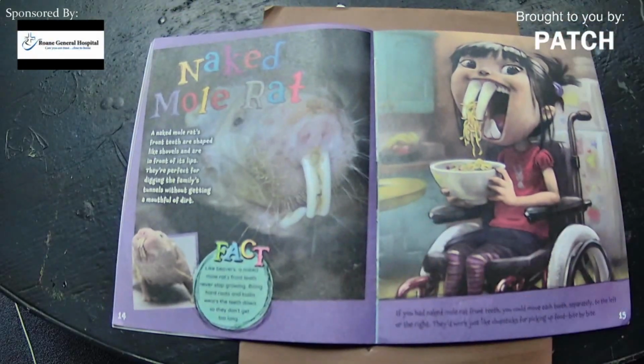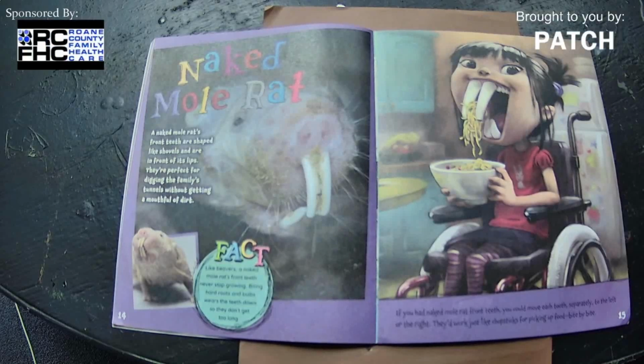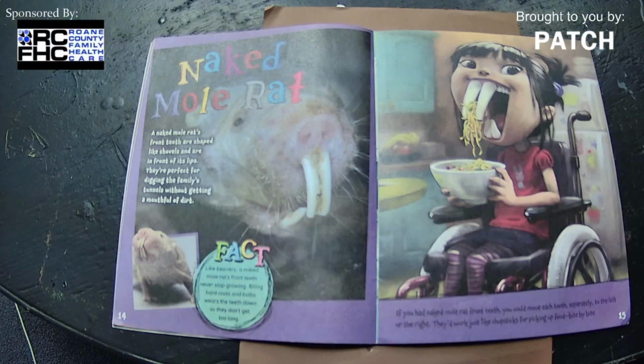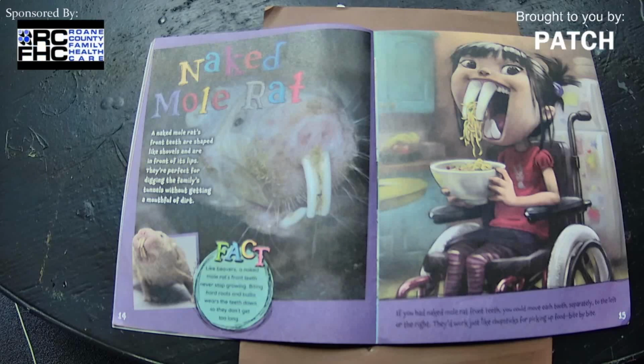A naked mole rat. Ooh, poor fella. A naked mole rat's front teeth are shaped like shovels and are in front of its lips. They're perfect for digging the family's tunnels without getting a mouthful of dirt. Like beavers, a naked mole rat's front teeth never stop growing. Biting hard roots and bulbs wears the teeth down so they don't get too long.